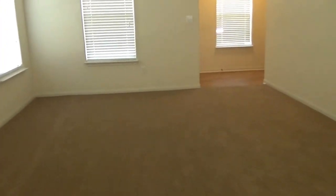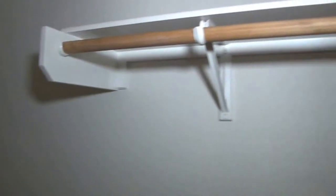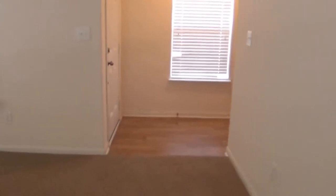Alrighty, now let's head upstairs. Oh, before I do that, right here on the side, sorry, got a little turned around here, but right next to the breakfast bar is a very good size closet that goes underneath the stairs, so it's deep. There we go. I'd say about 5 or 6 feet deep. So you got lots of storage space. And then we're gonna head upstairs.